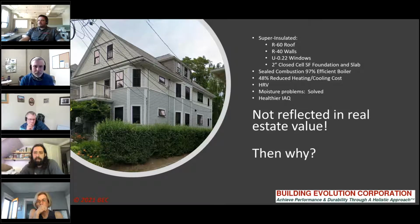From a real estate perspective, if you're looking at purely simple payback, it doesn't seem like those kinds of improvements had a return on investment. So a little more as we go on here.